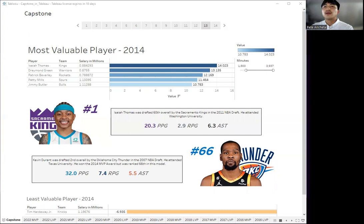value of 1.4. The least valuable player this year was Tim Hardaway Jr., who made $1 million and had a value of negative 6.9.